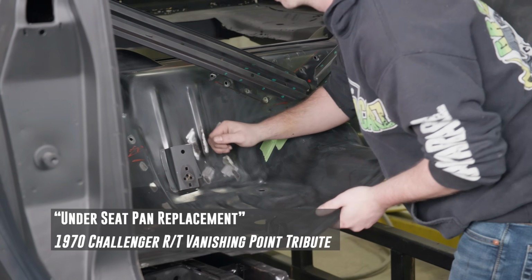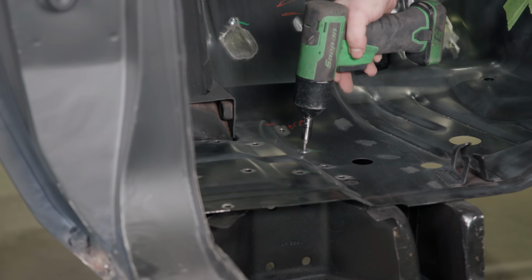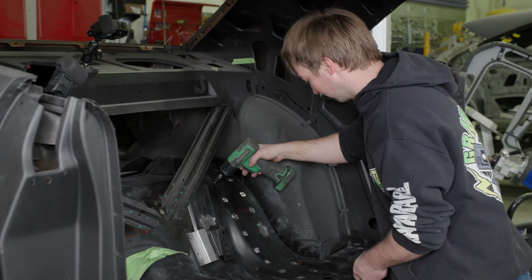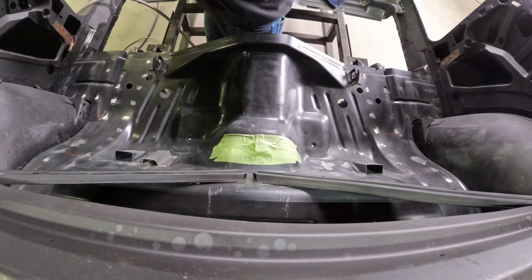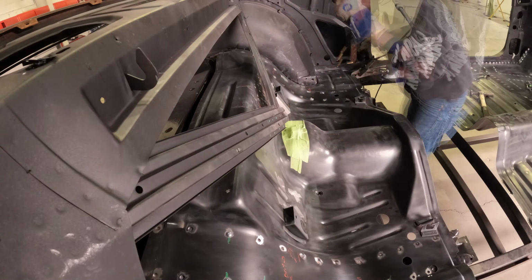And the same thing on the under seat pan. There's a lot of thinking and fitting before you can start welding. Because there's a certain way things are layered, there's a lot of thought and attention to fitting. When you do it right, the panel goes in easily and fits nice and tight. The panel gets a combination of spot welds and MIG welds.